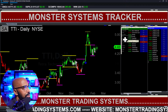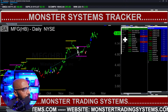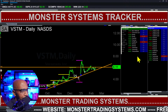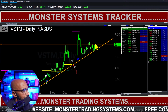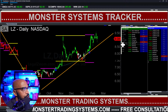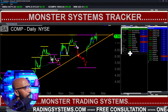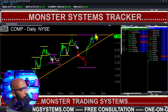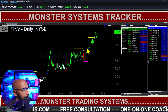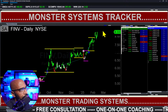All right, what's that? TTI holding well. ITUB holding. MFG holding. VSTM, guys, right at resistance here, looking to break out. LZ is holding. So these small caps are holding, surprisingly. COMP, guys, buy signal here, reaccumulation, looking to break to that resistance there, okay? And FINV, buy signal here in the break of this resistance, moving up nicely, all green candles here, okay?